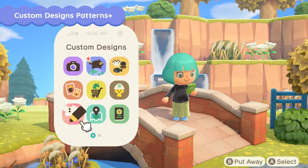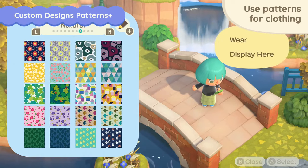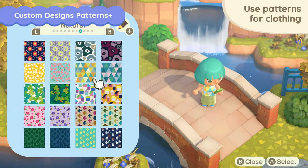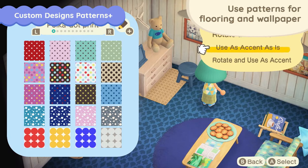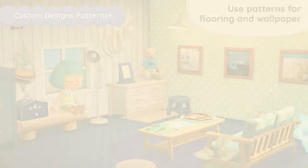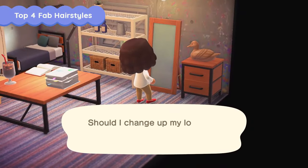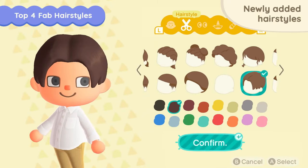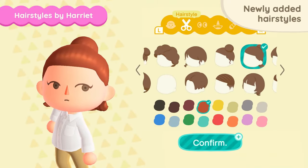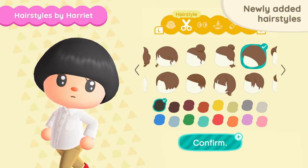Patterns that were previously used for customizing items can now be worn or used as flooring and wallpaper, like custom designs. Get in style with different hairstyles. 11 hairstyles will be added, including the ones that Harriet will teach you.